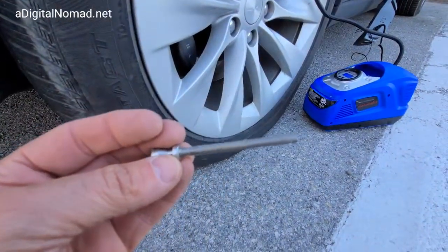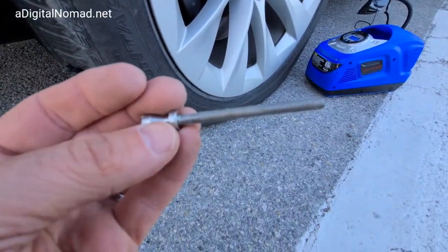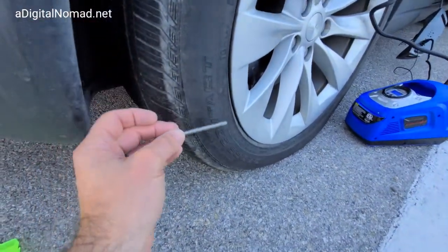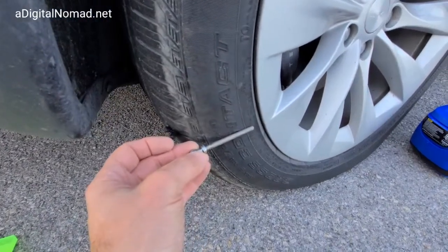I don't even know how that happened, how that could have gone through. I must have just run over it at just the right angle. That's all I can think. I mean, look. If it was down in here, it was all the way up almost to the rim.